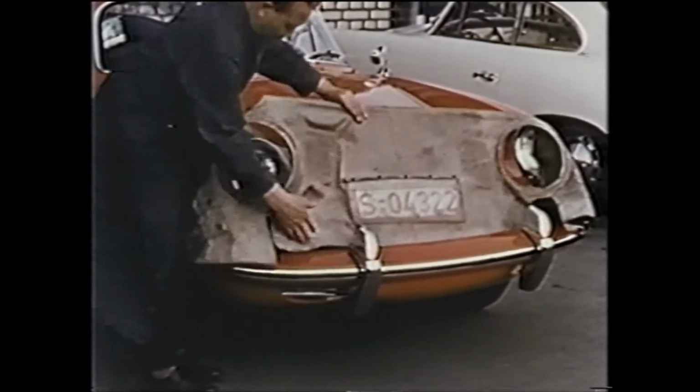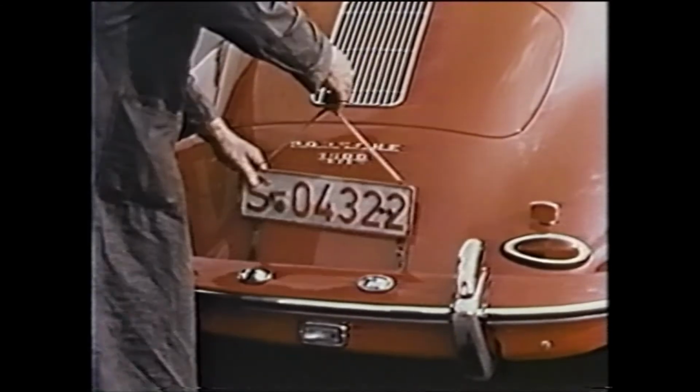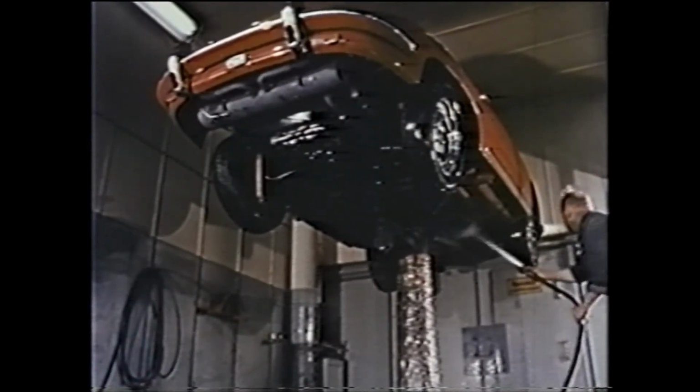Before going out for the actual road test, these protective pants are put on the car, and special plates are attached. Porsche cars being road tested are a familiar sight every day on the Autobahn between Zuffenhausen and Heilbronn. After road testing, the car is returned to the Reuter plant and undergoes a severe water and leak test. The driver checks for leaks as the car is deluged with water. The underside must be leak-proof too.